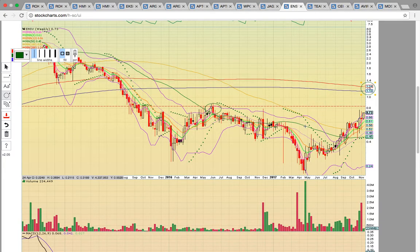Okay, let's look at ENSV. So this stock has a good daily chart going. And as you can see, it's hitting near 52-week highs here. It had this high back here in November of last year, and so it's testing that level. That's 79 cents. And so basically what happened is you have a jar fill.